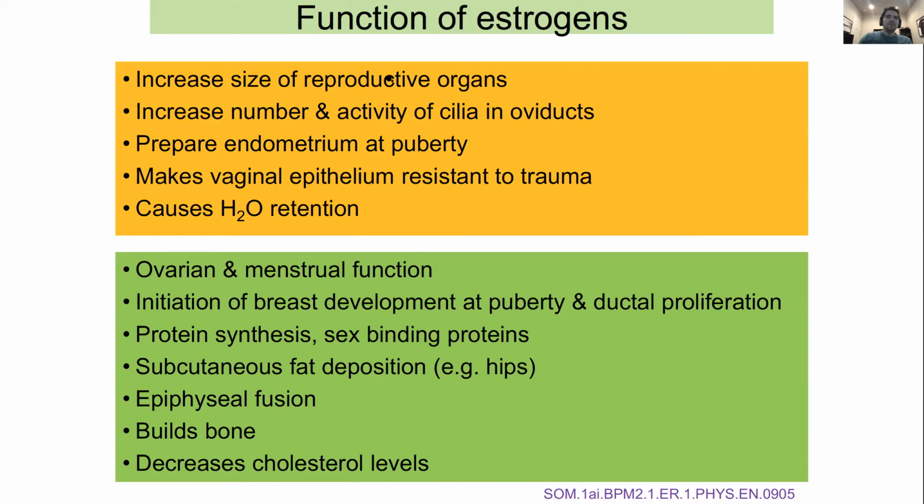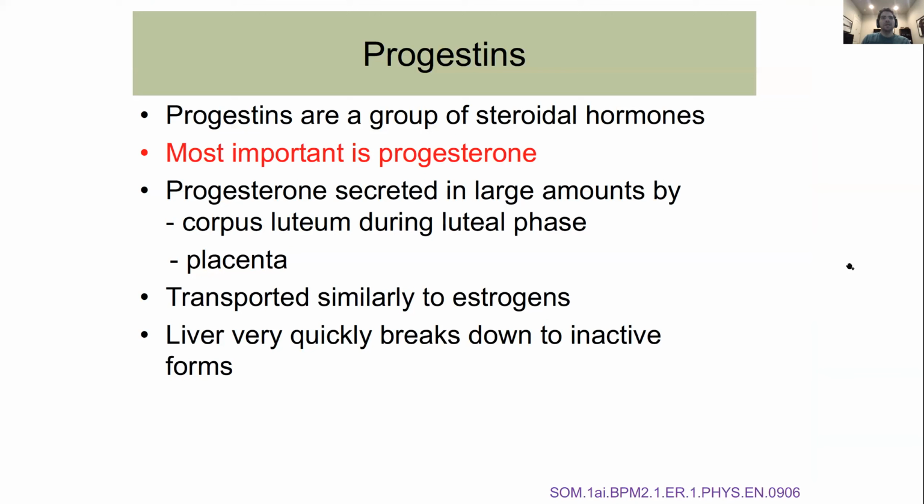Same stuff as for the man: increased size of reproductive organs, prepare the endometrium. And the one thing we want to talk about, again similar to testosterone, is this fusion. This is super important. When you have hypogonadism or decreased testosterone, that's when you get the eunuchs, right? They're taller because the bones are brittle, but the plate won't close. Same thing here. If a girl has some sort of estrogen deficiency, they'll be taller, but their bones will be weaker. So it plays a part in this fusion. Everything else is pretty much what you've learned, self-explanatory.